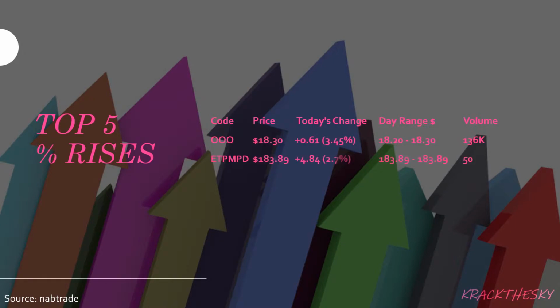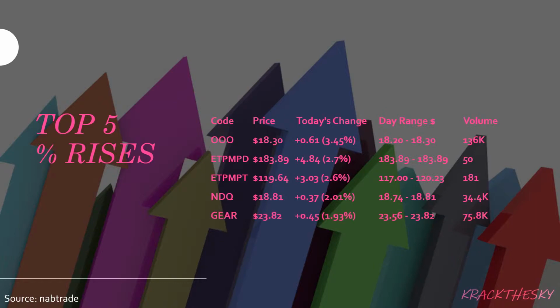So top 5 percentage rises, we had OOO, ETPMPD, ETPMPT, NDQ, and GEAR. Not massive moves, but OOO, which is the Beta Shares Crude Oil Index ETF, was up by 3.45%, which equated to 61 cents on some good volume. 163,000 went through today.